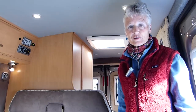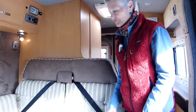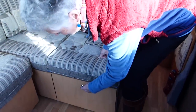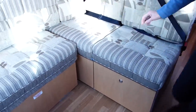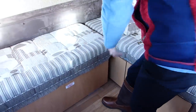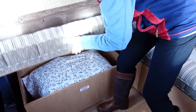Storage in the lounge is very good, with lots of space for bulky items such as bedding, etc. Here, underneath the rear travel seat, the Truma heater sits under that side. And also here, underneath the side settee, there's an enormous bedding box.